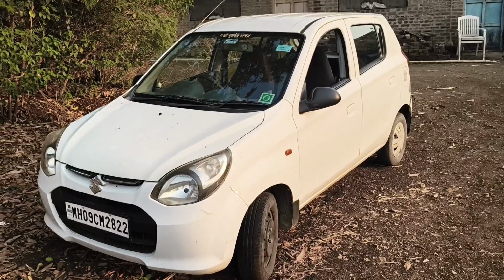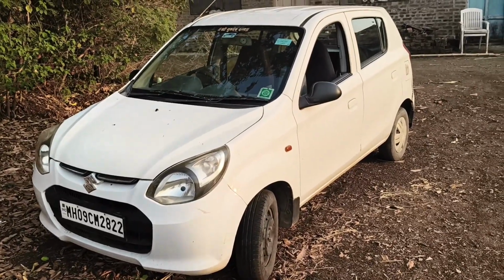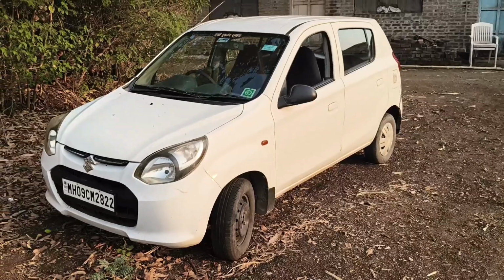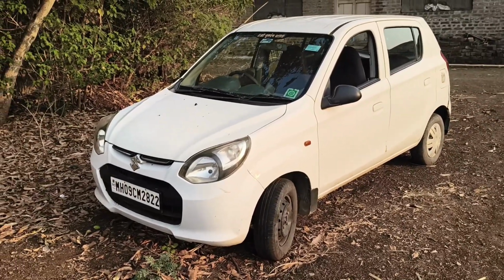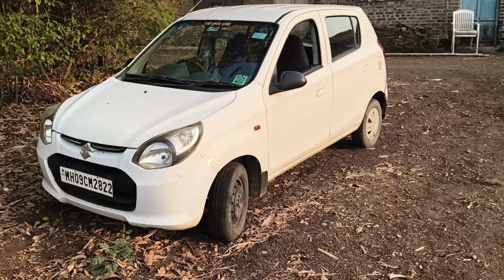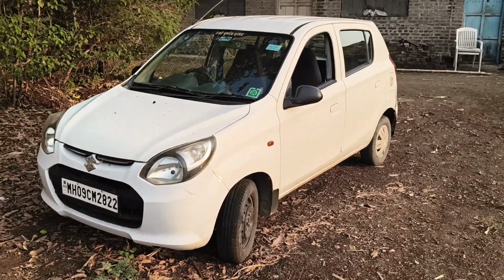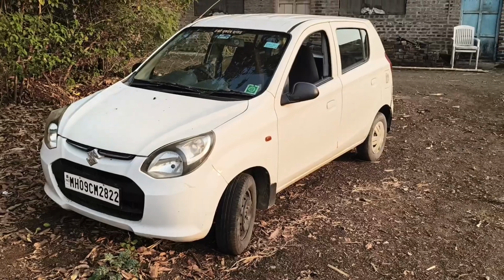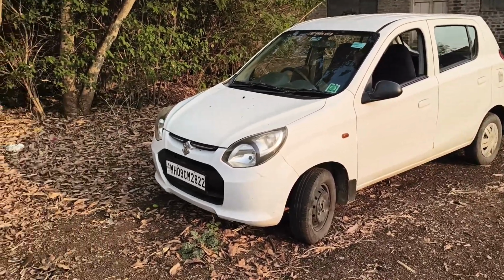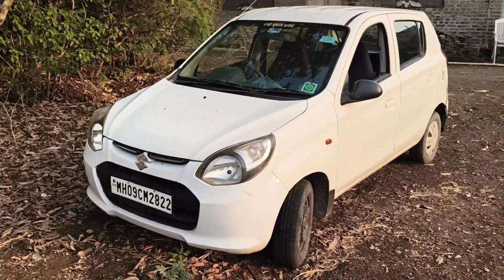This is the Maruti Suzuki Alto 800 standing in front of you, and this was launched on 27 December 2000. And you must have realized from the date that this car has completed 25 years and it is still alive in the form of Alto K10. And this is the 2012 version, which is the major facelift of the car, and this car had many cosmetic changes as compared to the older version of the Maruti Alto 800.